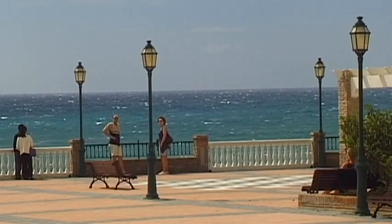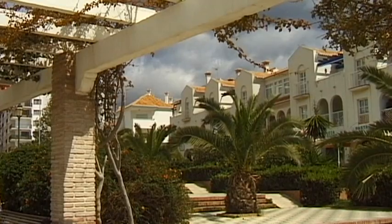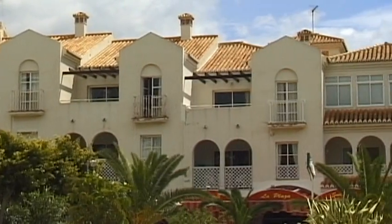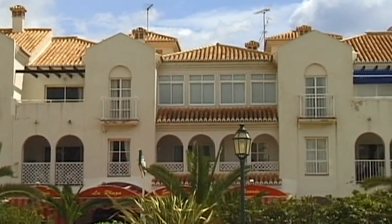The beach promenade is extremely attractive. With the striking scenery of the Sierra de Tejeda as a backdrop, Nerja is the most beautiful village on this part of the coast.